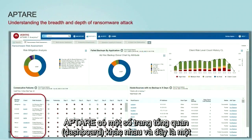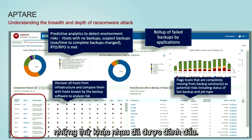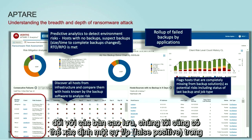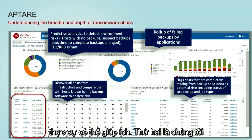APTAR actually has a number of different dashboards, and this is a ransomware risk dashboard. You'll see here a number of different things which have been highlighted. A few things that I want to point out is we do create a baseline for backups. We also are able to identify false positives within this baseline, and then we can alert to deviations. So again, that's where that ServiceNow integration can really help.